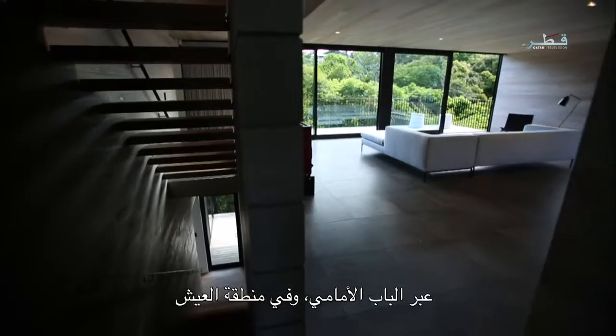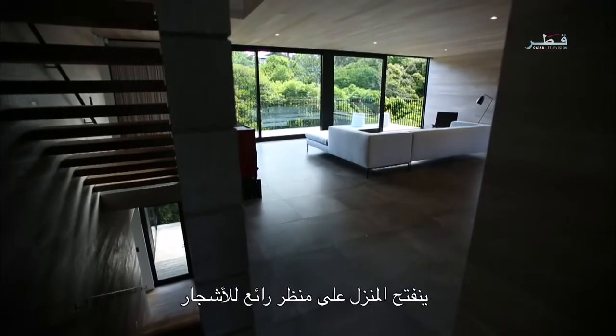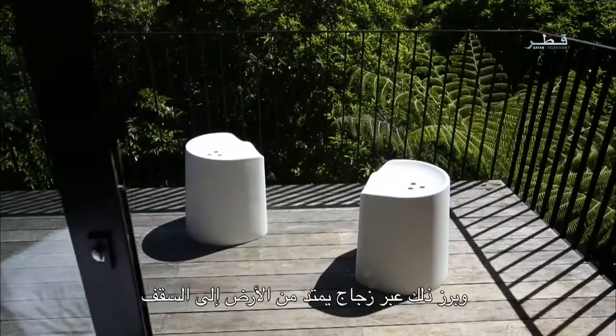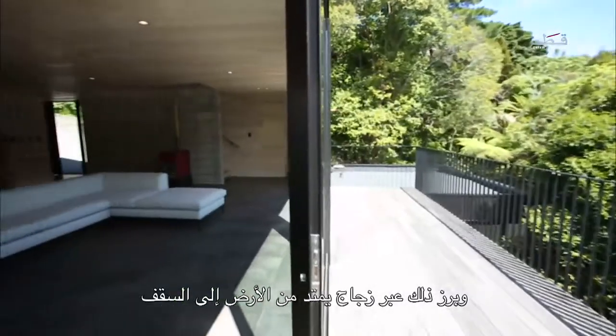Through the front door, directly into the living space, the house opens up to a dramatic view of the bush. This has been accentuated with floor-to-ceiling glazing.